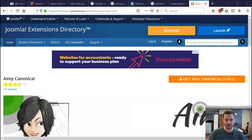The third common reason why your Joomla website's not getting indexed is if you have a plugin that's trying to deal with the canonicals, like this one right here, that's not been set up correctly. I saw this on a website a little while ago that was getting literally no traffic at all. I posted this on Facebook a couple of weeks ago. Getting zero traffic from Google at all, and the reason is because this plugin, Amy Canonical, was set up to set canonical tags. So if you don't know what a canonical tag is, it's better to do a Google search.